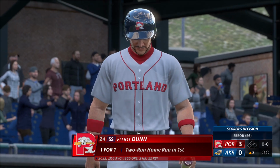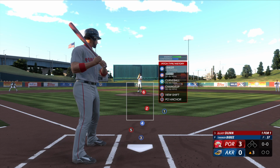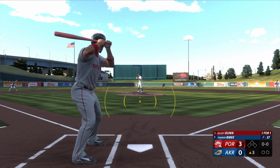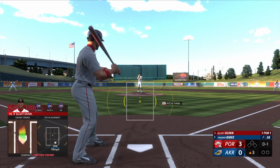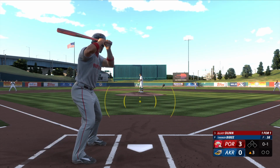Back here at the ballpark. Now here is Elliot Dunn. One for one. Sinker, slider, curveball, change. Currently top of the third. 3-0 the score. No one on, no one out. The wind of the pitch. Been a rough start for this guy. His third inning, so important for him to get on track, turn the page, settle in, do all those things you need to do to give your team a little bit of length in this one.